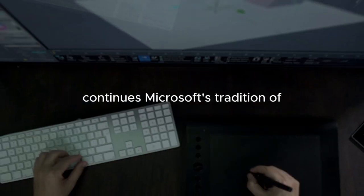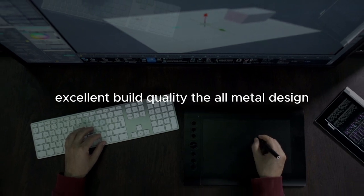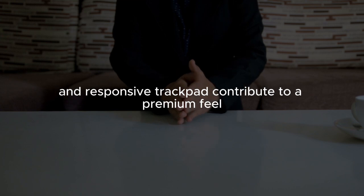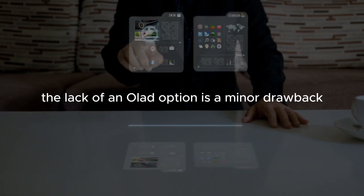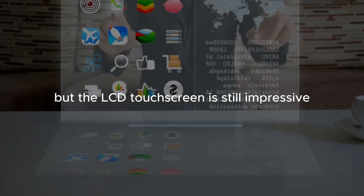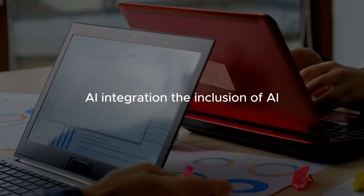Design and build quality. The Surface Laptop continues Microsoft's tradition of excellent build quality. The all-metal design, robust keyboard, and responsive trackpad contribute to a premium feel. The lack of an OLED option is a minor drawback, but the LCD touchscreen is still impressive with its high resolution and refresh rate.